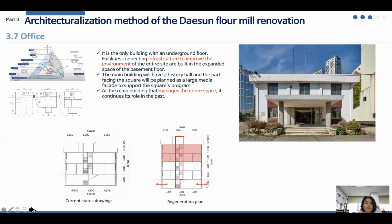Seventh one is office. It is the only building with an underground floor. Facilities connecting infrastructure to improve the environment of the entire site are built in the expanded space of the basement floor. The main building will have a story hall, and the part facing the square will be planned as a large media facade to support the square's program. As the main building that manages the entire space, it continues its role in the past.